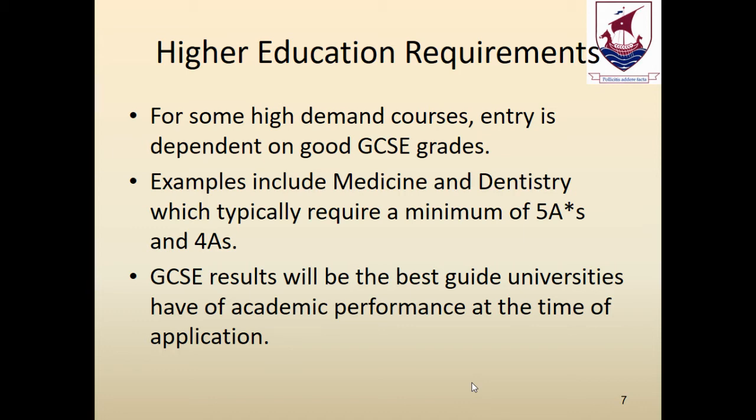The majority of Lauren Grammar School students go on to university education, and I want to spend some time highlighting typical requirements for some popular degree courses. I do want to stress the importance of GCSE grades for going on into university. Many universities use GCSE grades as one of the initial methods of selection.